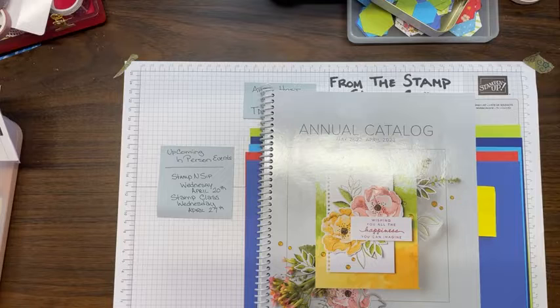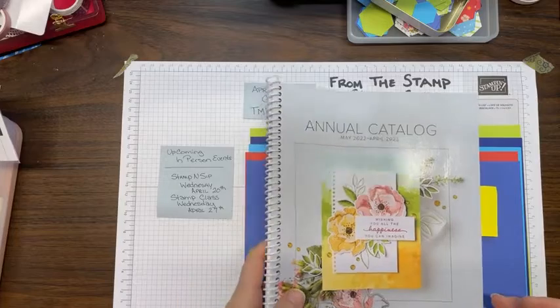I thought about showing you everything, but instead I'll go through the new InColors, because that's always what excites me the most. Then I was going to use one of the new stamp sets and the new InColors and make a card so that we get a card out of it. So we may be a little bit long today because of that.